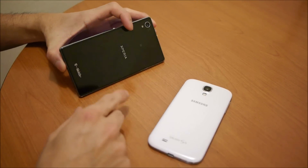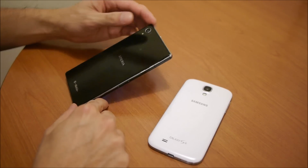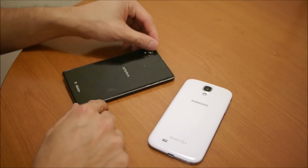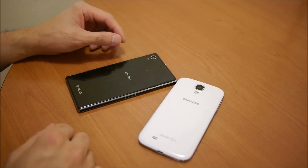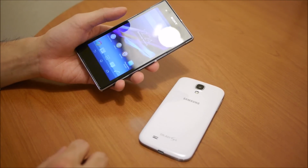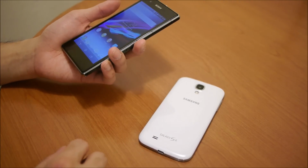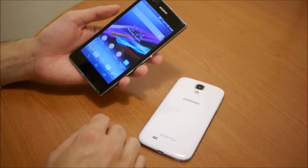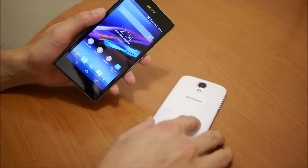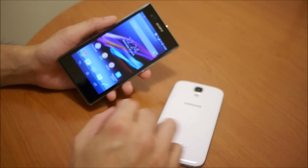Now with the glass finish on the Xperia Z1s, you notice that it exhibits a lot more smudges and debris, more prone to that versus the white version of the Galaxy S4, which maintains a cleaner finish. I noticed also that the Z1s is a lot slipperier. It's more slippery to hold in the hand, so at times it seems to just fall off. The Galaxy S4 is still prone to it, but not as much as the Z1s.